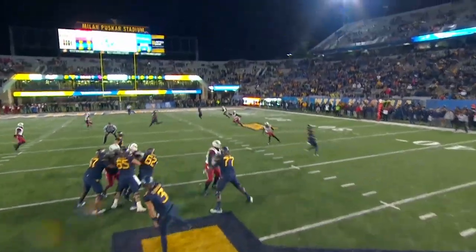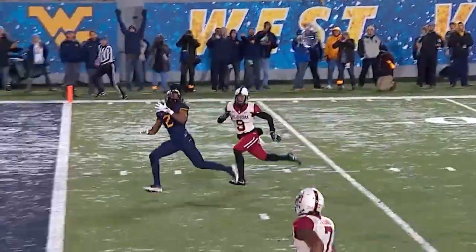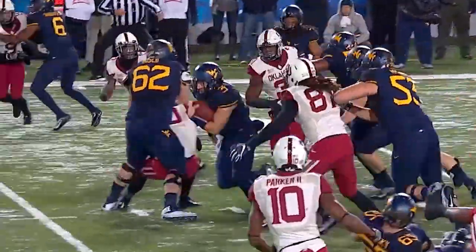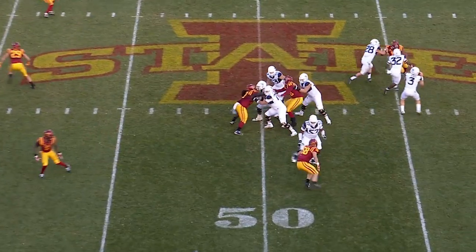Howard from the pocket again. Launches downfield. White's open. Touchdown. Touchdown, Mountaineers. This is getting real interesting now. So again, following the fullback and scoring his second touchdown tonight is Skyler Howard. One more pep in his step now.